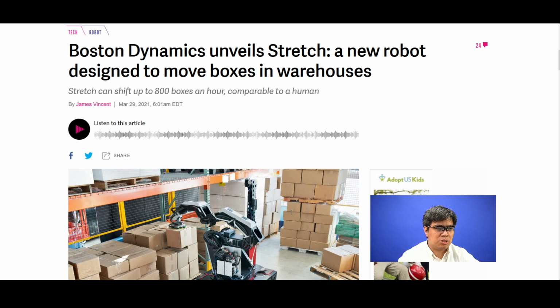Yeah, so you can see here. As mentioned, the machine that you see on the screen here is Stretch, a logistics robot that focuses on moving boxes in warehouses. So the question here is, when I read the article, obviously with better technology and better AI, it improves certain processes, which in turn eliminates certain employees that would not be necessary anymore.